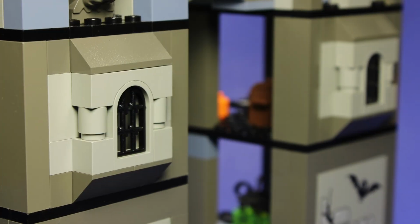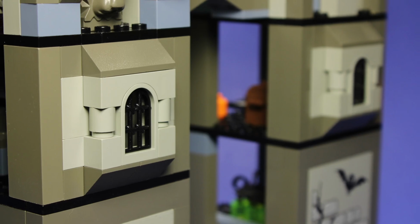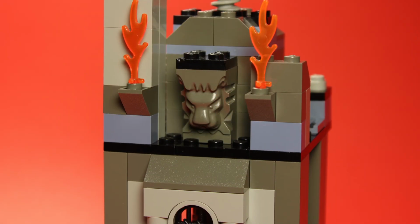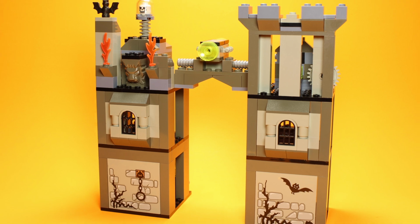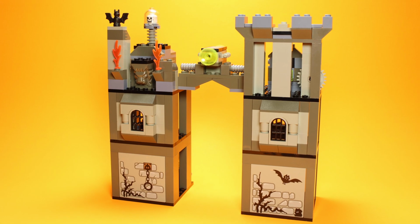Some of my favorite brick-built details include these absolutely unnecessary iron-barred windows on the rear of the build, or the inclusion of this set-exclusive dark gray lion head statue mold. Again, this is on the back of the playset. No one was demanding this attention to detail, but I love to see it.